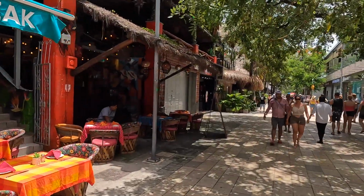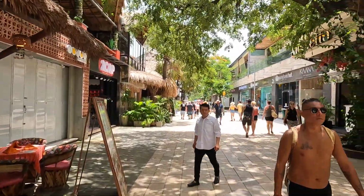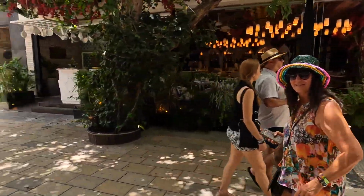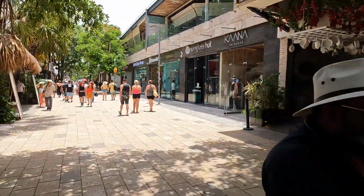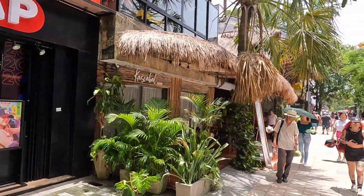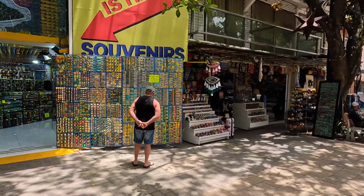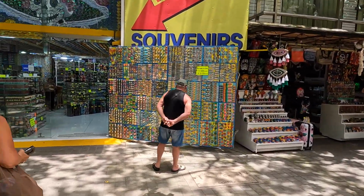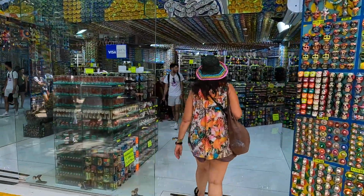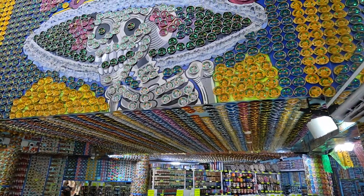The vibe that I got was touristy, beachy, and tropical. We met our friends Jim and Karen and stayed at the same place that they were staying at. So here we are walking around town to give you an idea what it looks like in the main area in Playa del Carmen. Fifth Avenue was very flat, very walkable, pedestrian-only traffic. It was a nice experience just walking up and down the street, checking out the shops.